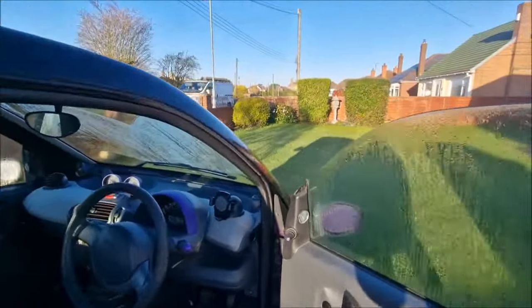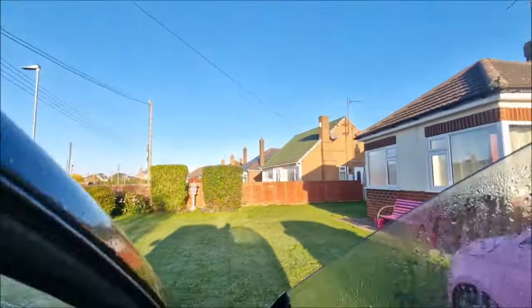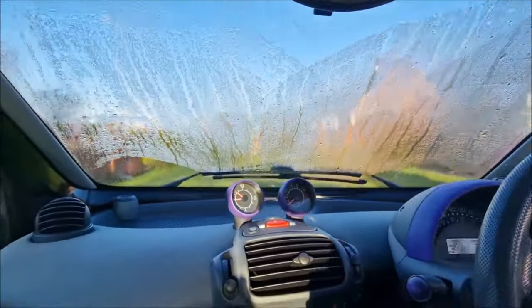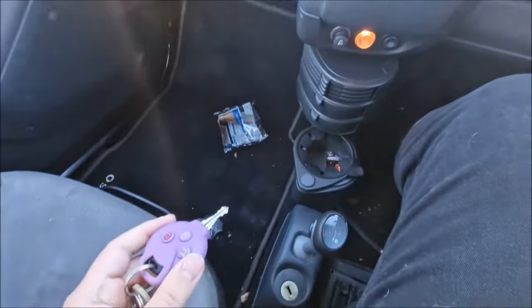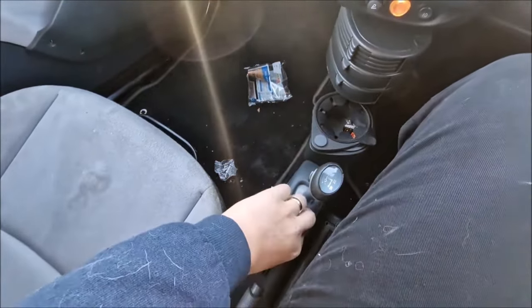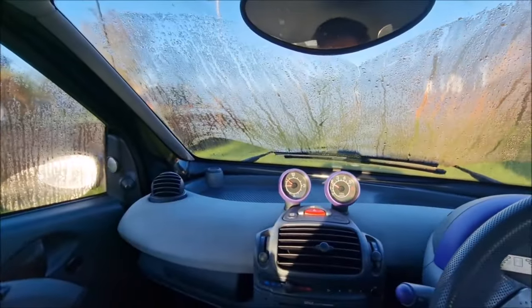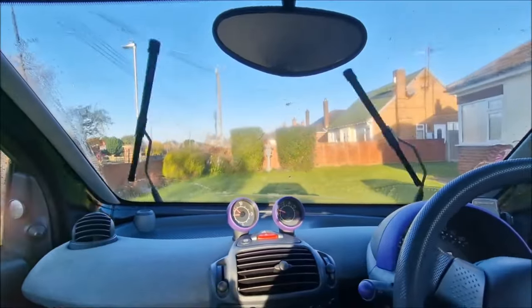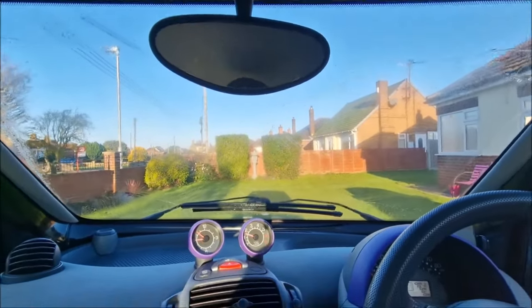Dad's on the way, as I say. Oh my goodness, don't look in there. Look how dirty that is. In we get. Hello. The smart car, by the way, if you've never seen inside one, apart from pork pies, don't look at that. The keyhole is here. There we go. Turn that off. Let's get that sorted. Let's move the car.